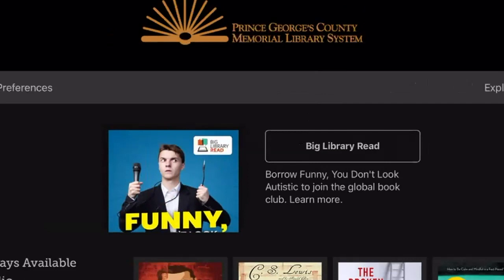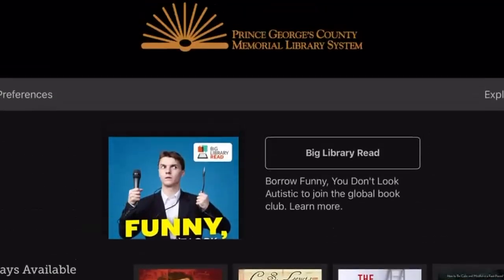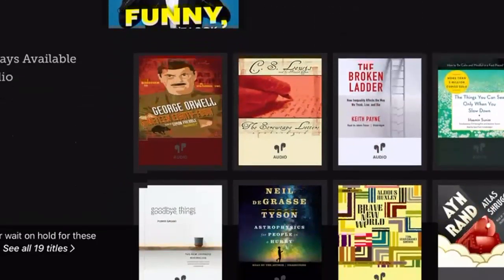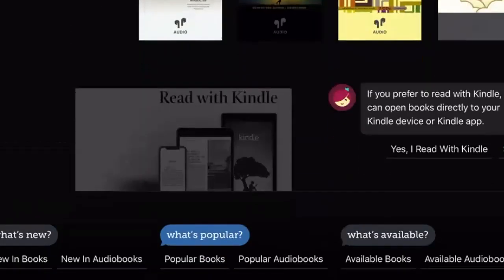All right, so we're in. Normally the first thing that folks want to do is search for their book. That's going to be the first thing you'll see up in the top left. It says search for a book, but before we do that, let's go down and see what kind of carousels they have for us on their homepage, because they like to put things on there that they think we will like to read. Bestsellers, things that are always available.